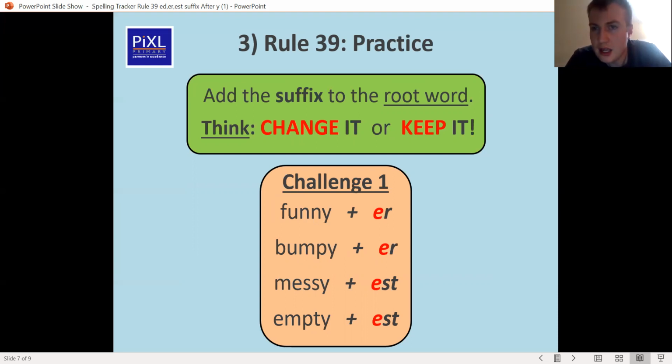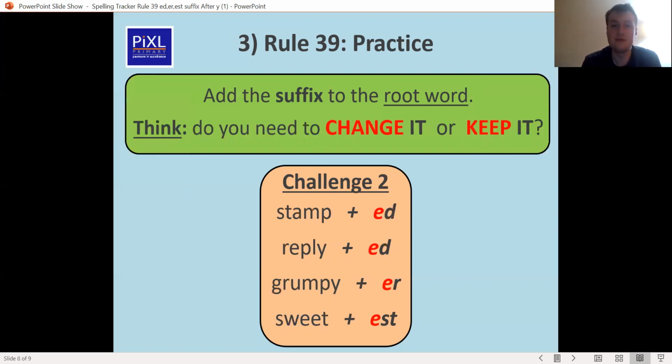Okay, so funny becoming funnier, it's an N, okay? So we need to change it. Bumpy becoming bumpier, it's a P, so we need to change it. Messy becoming messiest, it's an S before, so we need to change it. These are all consonants, so they need to be changed. Emptiest, it's a consonant, it's a T, so we need to change it. All 4 need to be changed, okay? Because if it's not an A, E, I, O, or U, we must change it. Right. Next 4.